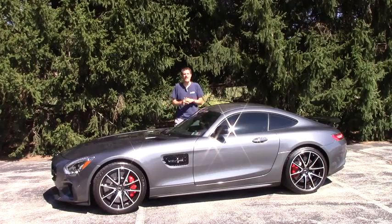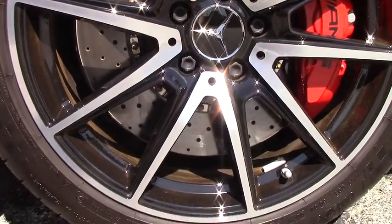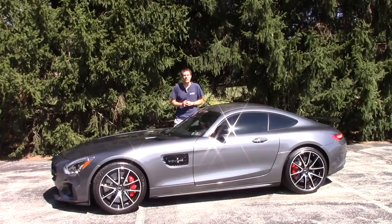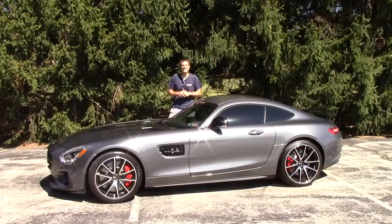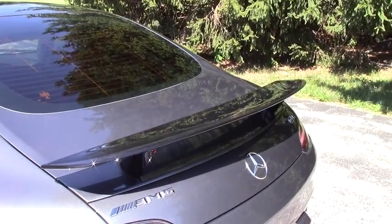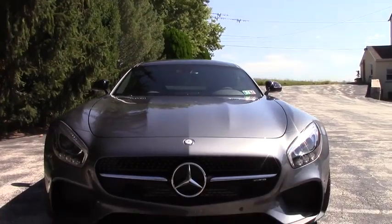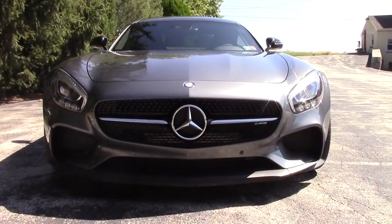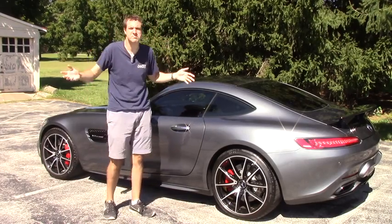We'll start up front where the AMG GT has brakes. Lots of brakes. 15.5 inches of brakes. That's like an Acura Legend wheel of brakes. There are other sports car touches on the outside too, like this giant wing, and these huge rear exhausts, and this aggressive low front end treatment.